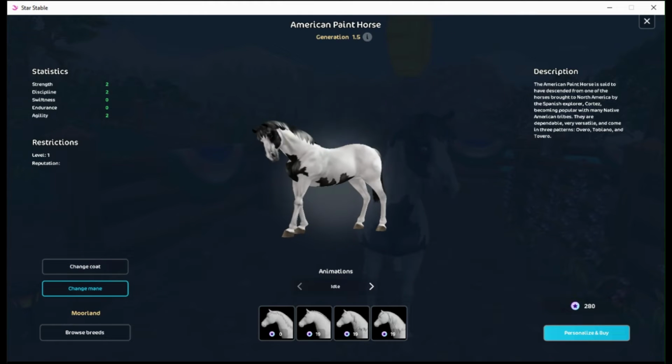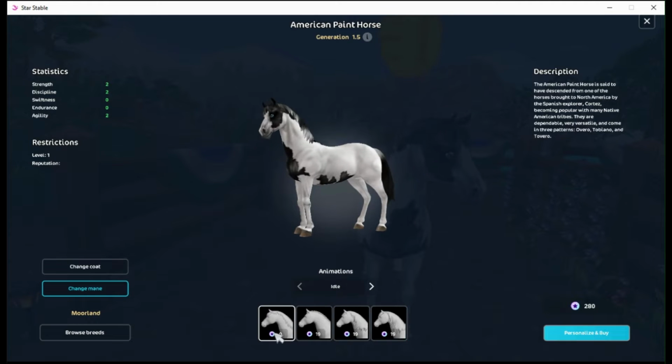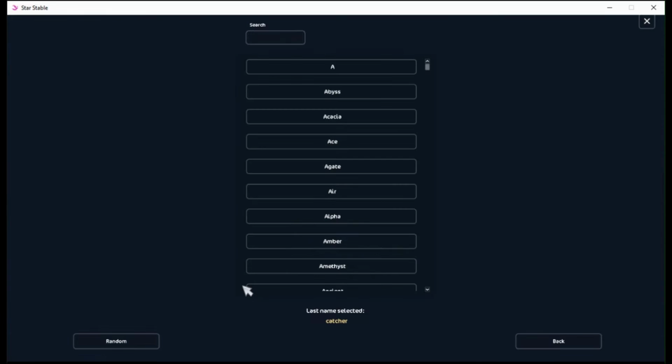Change mane. Have like a mane. I'm gonna go with a hog. Is there a hog one? Sadly, there's no hogs, so we're just gonna go with the original. So, personalize and buy. No. It's gonna be a stallion, a gelding, and a senior. And if there's no champion.